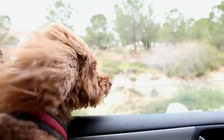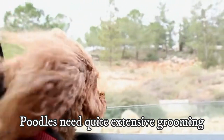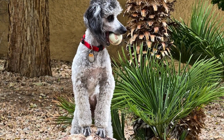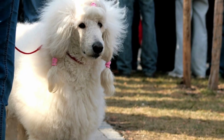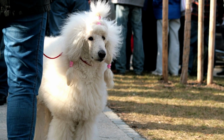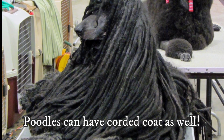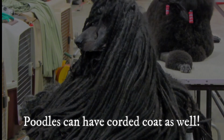Speaking of coat, let's mention grooming as well. As you probably know, poodles need quite extensive grooming. It is recommended that you have your poodle professionally groomed at least once every 6 weeks. But since the smaller poodle breeds have less coat, their grooming is easier and cheaper. On contrary, grooming of standard poodle by professional services can be quite expensive. By the way, interesting fact about poodles is that in the past it was quite common to find poodles with corded coats, but this variety is unfortunately extremely rare these days.